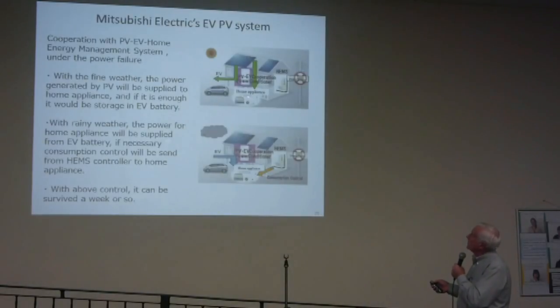So they're a system, as you can see, all the appliances, everything is designed to run off the car. The car feeds the house first, because you've already told the system when you want to use the car next. Okay, so it makes sure that it's got sufficient energy for where you do it. So it cooperates with the PV, EV and the home. With the fine weather, the power generated by the photovoltaic was supplied to the home appliance. And if it's still too much, it then goes back into the car as stored energy. If it then gets too much, then it exports. With rainy weather, the power to home appliance will be supplied from EV battery. And if necessary, consumption control will be sent from the HEMS control to the home appliance.